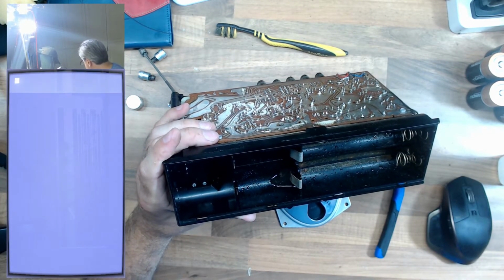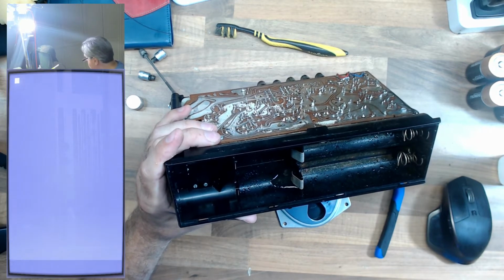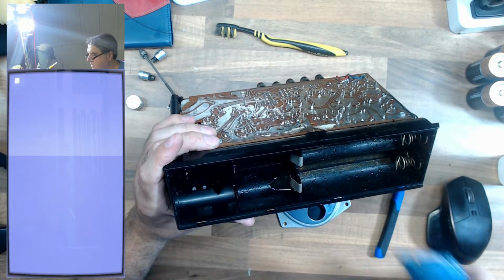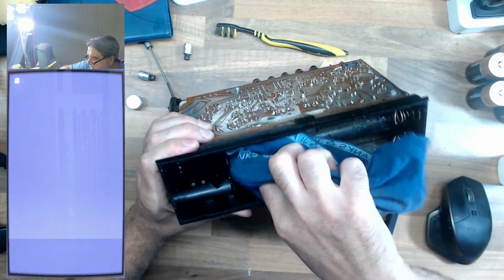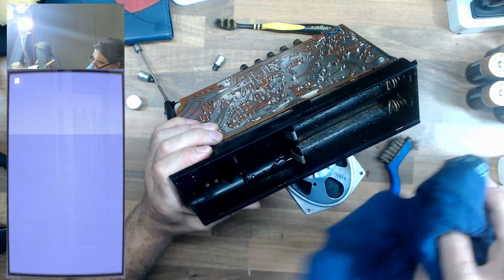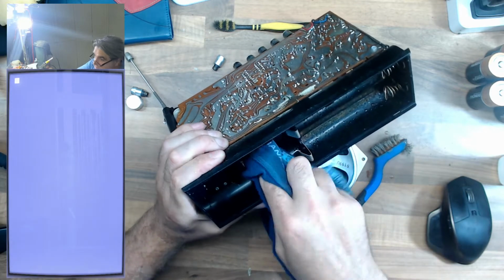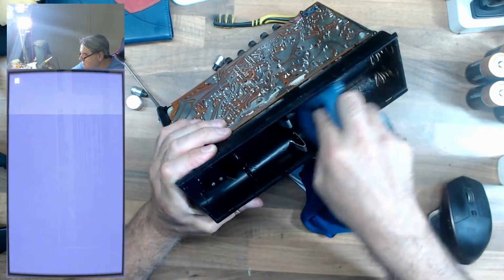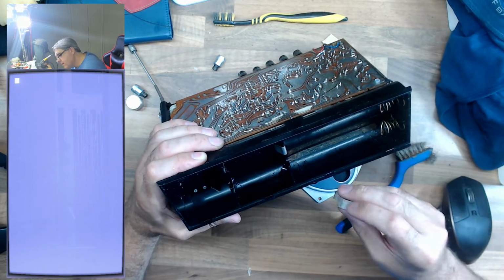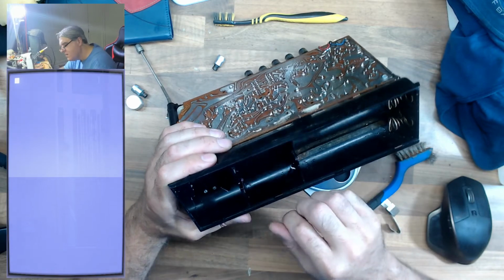Now I need my underpants. Wonderful use for underpants that are past their best. Make sure you wash them first, of course. Well, oh, this has come out. Actually, these are removable, which is good.